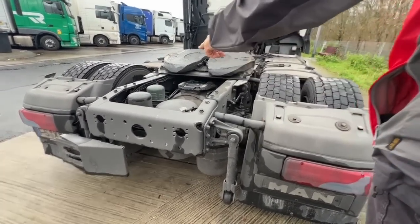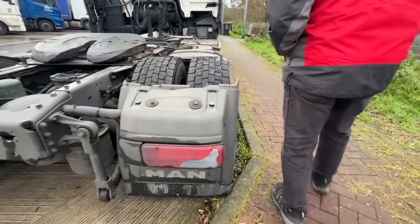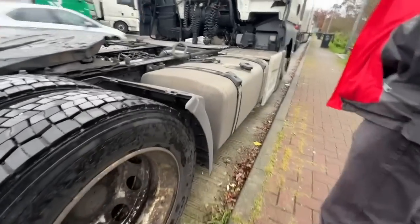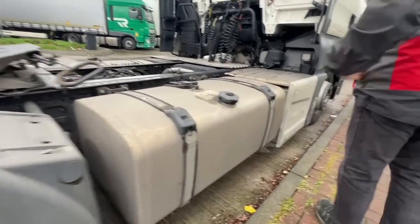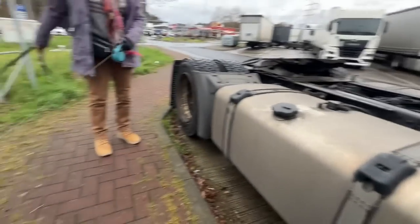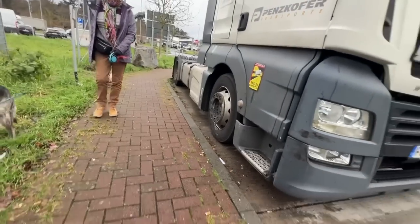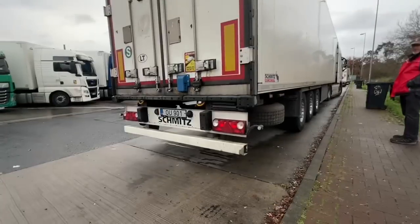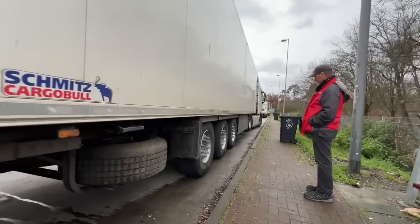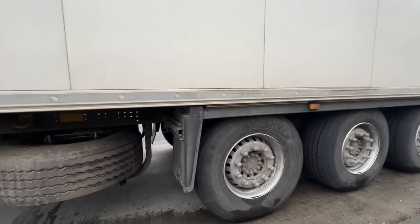Got a big air tank back here. And that's strut. We don't have that. Look how wide the tires are too. That's wider than mine. See that? That's a huge tank. Two of them. Those are really wide tires. They're almost like a super singles. Remember those?